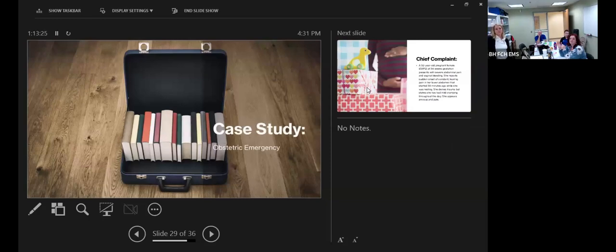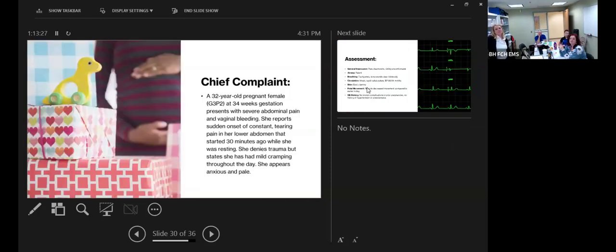Here's your case study. 32-year-old pregnant female, 34 weeks gestation, gravida 3, para 2, presenting with severe abdominal pain and vaginal bleeding. She reports sudden onset of constant tearing pain in her lower abdomen that started 30 minutes ago while she was resting. She denies any trauma, but states she has had some mild cramping throughout the day. She appears anxious and pale.